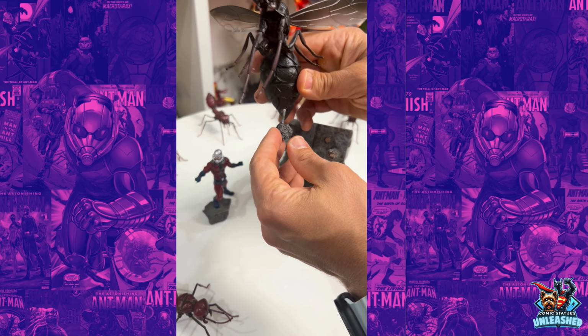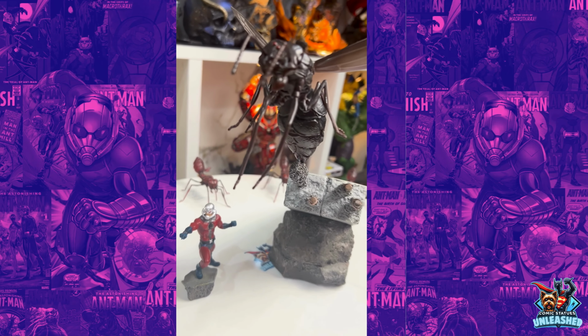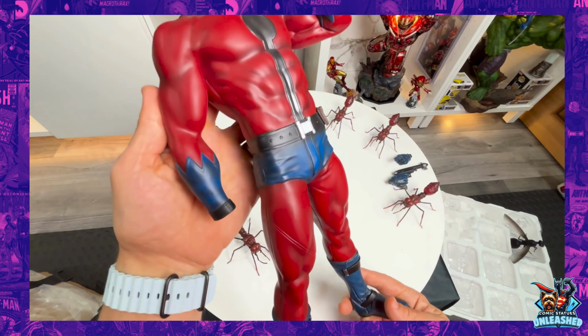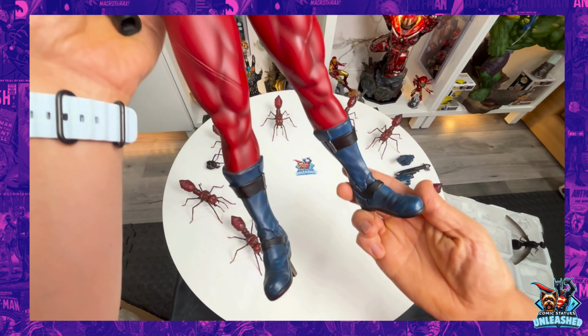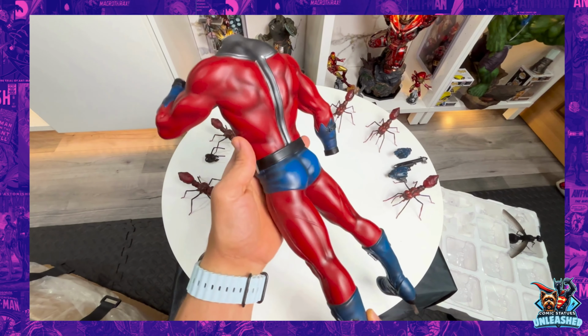Here is a quick little shot of mini Ant-Man on his rubble and the queen all alone. The torso of the main statue really shows this piece's age. It is very smooth and museum-esque. However, the paintwork on this piece is surprisingly rich for such a plain piece.